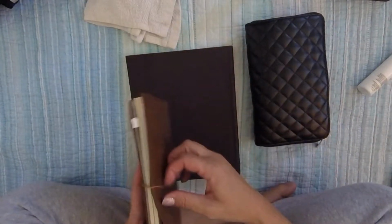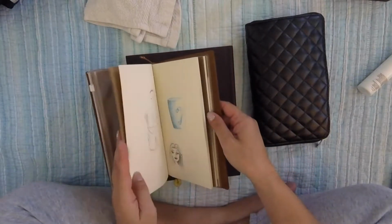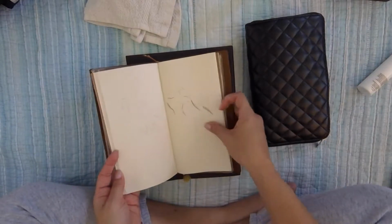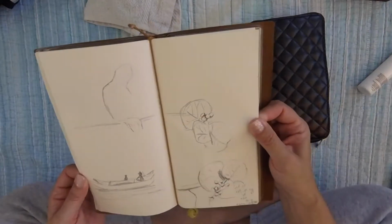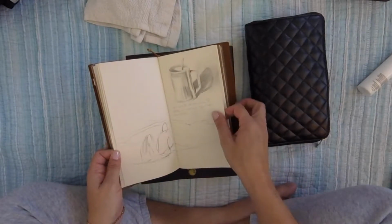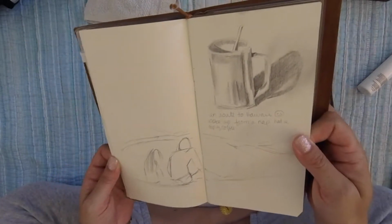So here's what I brought. Mostly watercolor stuff, and then obviously I brought my Midori. I really probably didn't need it, but it was good to have to work in. I did try to do a couple of little sketches, as you can see, but I really didn't sketch a whole lot while I was in Hawaii.